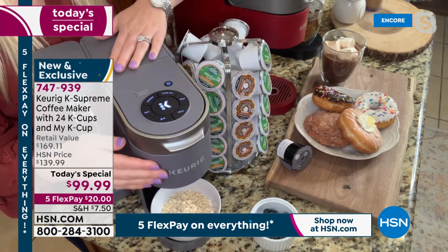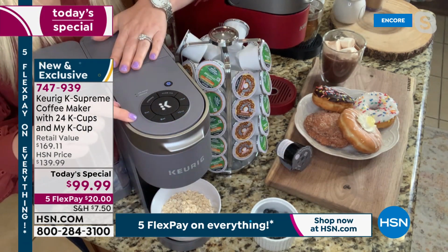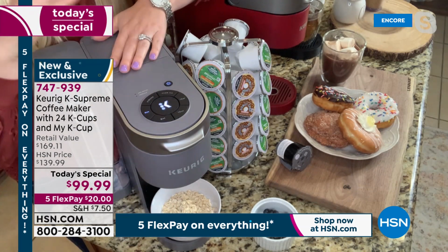I'm going to close this lid. And immediately it's going to start blinking, asking me what ounce sizes I want to choose from, 6, 8, 10, or 12 ounces. With this, I only need 6 ounces for my oatmeal. And then I'm going to hit brew.